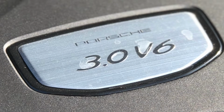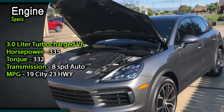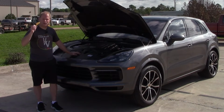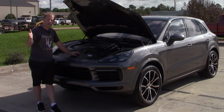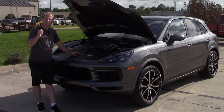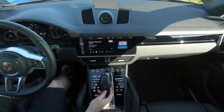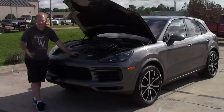I'll put all of the numbers on the screen right here as to horsepower, torque, which has got an 8-speed automatic transmission that has an interesting feature that happens when you hit the park button that I'll show you on the screen right now. So here's the interesting thing. If you want to drive in manual mode, you can just bump the shifter over to the left. But when you push park, it automatically goes back over to the right and gets into park. Pretty interesting little feature, I thought, at least.